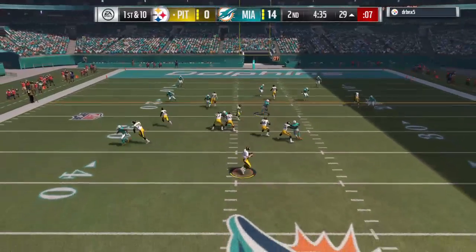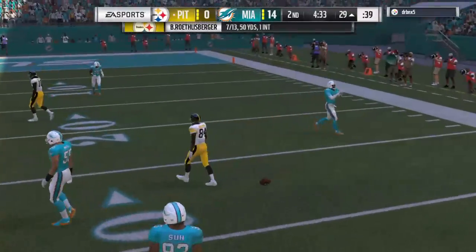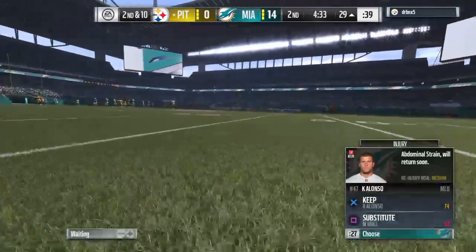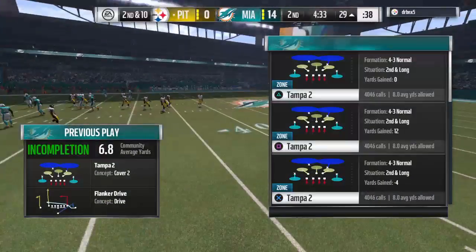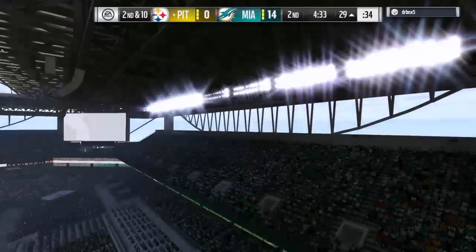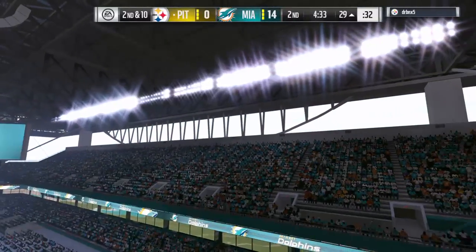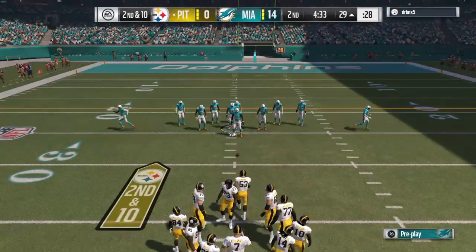They'll throw on 1st down with Roethlisberger. And almost intercepted. It would have been his 2nd pick of the game. Instead, it'll be 2nd down. The name of the game is always on defense, put pressure on the quarterback. And that's exactly what they've done today. It looks like they've got him a little bit rattled. That would have been the 2nd interception in the 1st half.